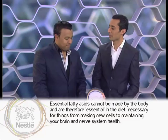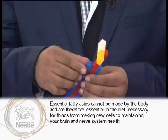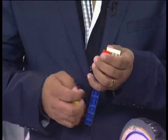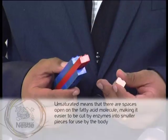Sure, Darren, people seem to be quite confused out there. I think we should start off with essential fatty acids. Could you tell us a little bit more about that? Yeah, sure. Essential fatty acids are the building blocks that make up the complex structure of a lipid or a fat. And when we break up that molecule into its component parts, we're left with what we often hear termed monosaturated or polysaturated fatty acids. In reality, it's much more complicated than this.